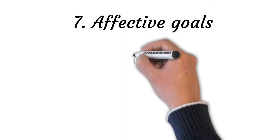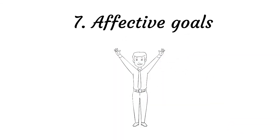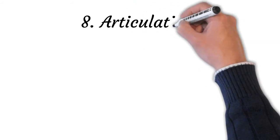Point number 7. Affective goals. The affective goals in the treatment of psychomotor impairment involve acknowledging the need to teach the mechanics of skill before applying higher-level thinking, valuing the need for others to practice until they attain mastery level, and modeling excellence in skill performance.